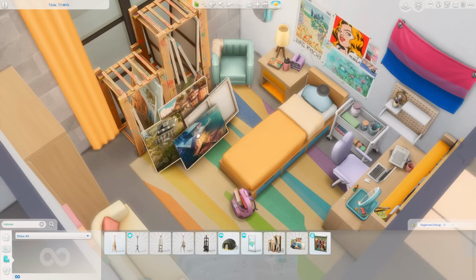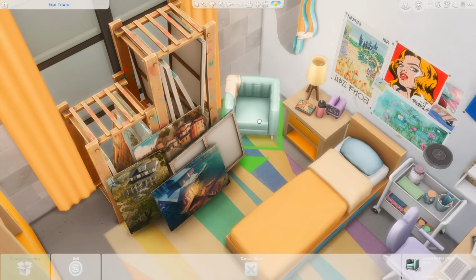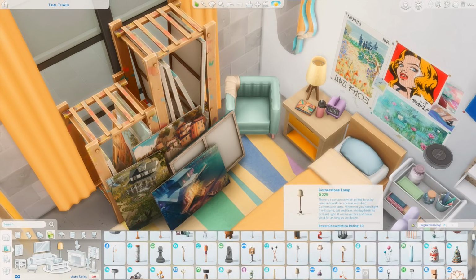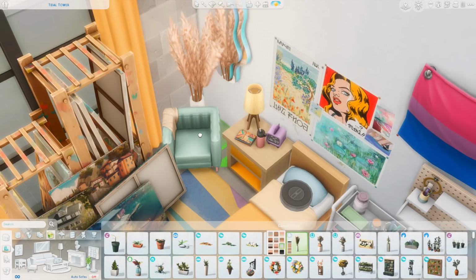Anyway, I added some art storage here. It's right in front of the window, which is probably not a very good idea, but I thought it looked nice in this space, and we're art students. We're going to live and we're going to learn. I just thought it was really cute, and then I added a plant over in this corner.